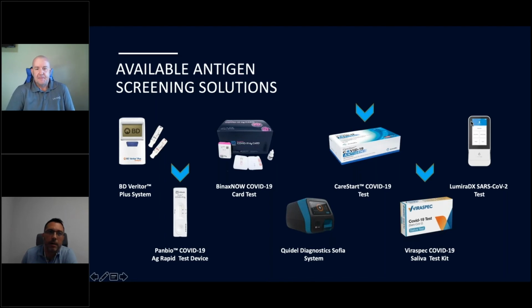From PCR, I would say the Abbott ID Now and the Cepheid. And on the antigen side, I would say definitely the CareStart, the PanBio, and the VirusSpec saliva test, just because of the non-invasiveness of these products, which really increases the guest experience.